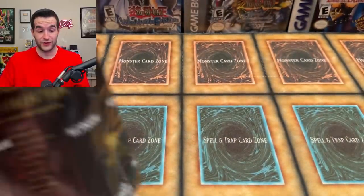All right, let's go through the next box. Let's see if we can get an awesome 25th century. Like now that we know that we can get them, let's see if we can get a really nice one like Ash Blossom or something crazy. Here we go, Rarity Collection. So far, been a crazy opening.